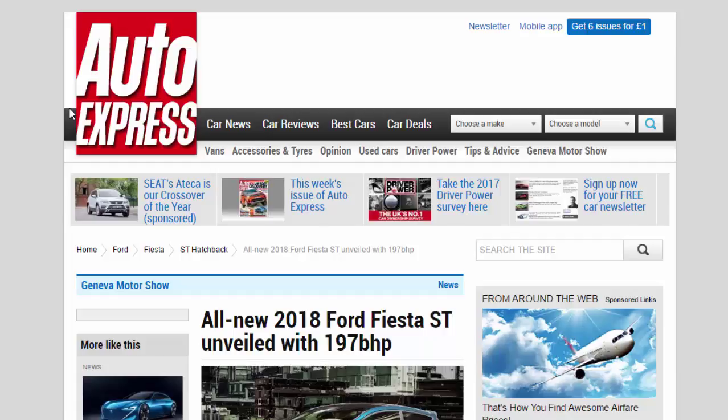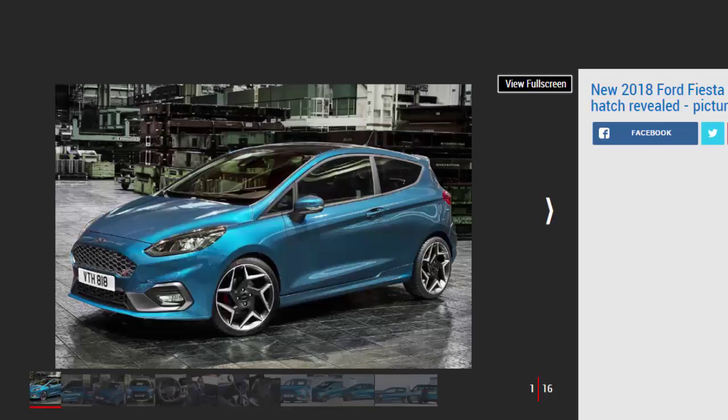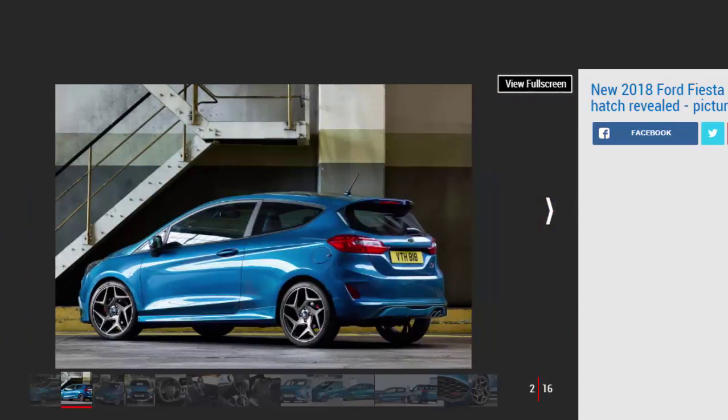All-new 2018 Ford Fiesta ST unveiled with 197 bhp. New Ford Fiesta ST hot hatch set to star at Geneva with new 1.5-liter 3-cylinder turbo engine. Ford has revealed a new Fiesta ST hot hatch, based on the upcoming 7th-generation version of the Super Mini. The new ST family member will be the firm's headline act at the 2017 Geneva Motor Show.